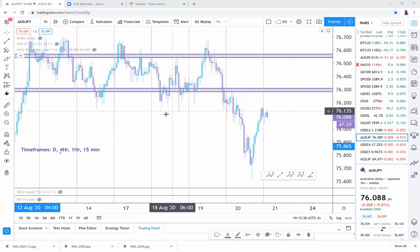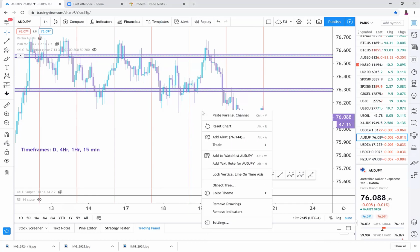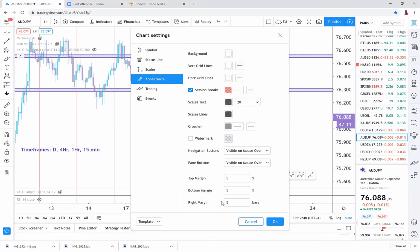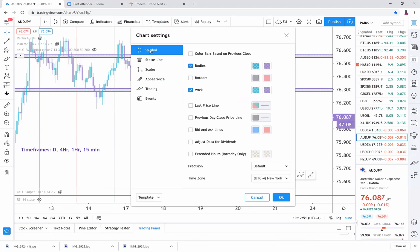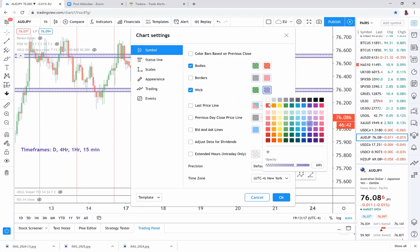Now you can format your TradingView any way that you like. I am using this light blue color to indicate when price is going up, and I'm choosing a purple for when price goes down. The way you set that is you right click and go to settings. Here on symbol is where I have the light green color for my up candles and the purple color for my down. So you're able to customize that any way you like. The typical colors that you'll see are just a basic green for your up candles and a red for your down candles.